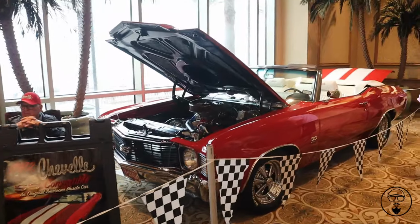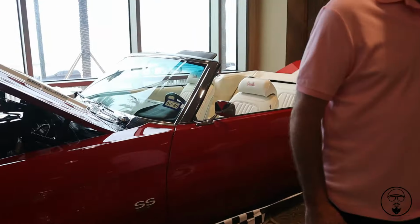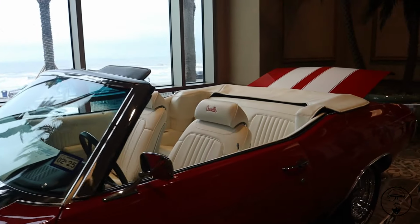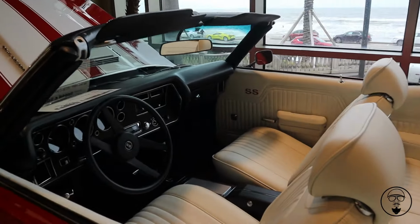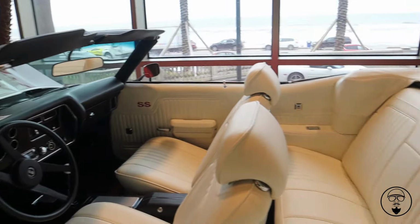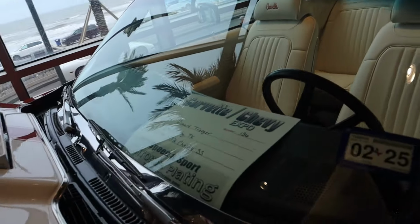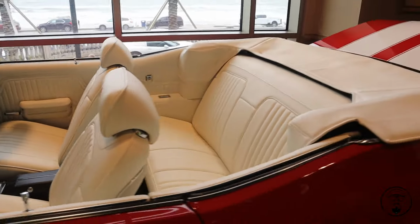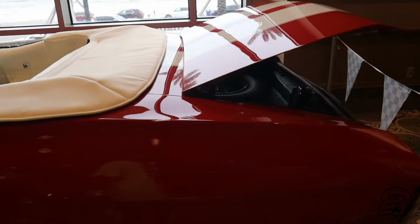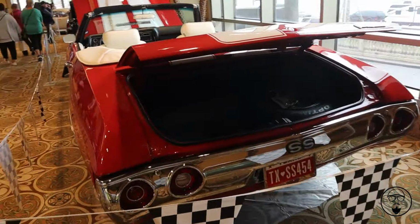Got this beautiful Chevelle in the building. I haven't looked at the tail lights, but I would guess a 70. Matter of fact, oh, 72. Okay, 72. Like I said, I hadn't looked at the tail lights. It's usually a dead giveaway. Okay, the round tail lights. Double round tail lights. All right, SS in the building.